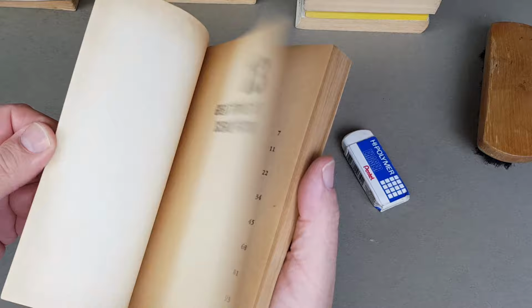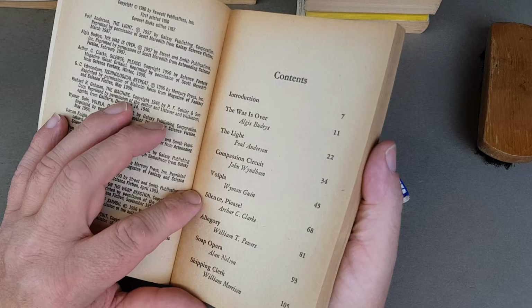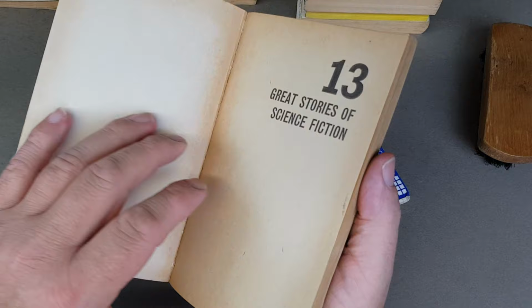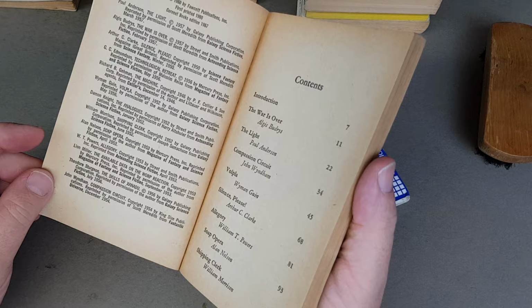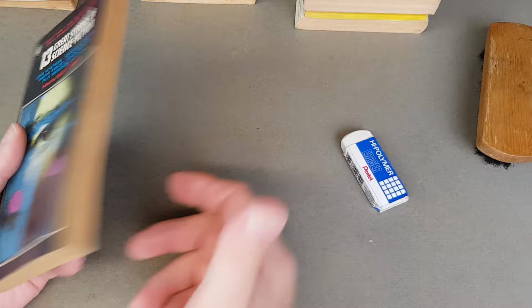This is another little anthology, just needs a bit of a clean. 13 Great Tales of Science Fiction. Got a John Wyndham there, Arthur C. Clarke, Damon Knight, Sturgeon. Some good stuff there, actually. This is a Coronet. Let me see when it was published. 1960. Coronet Books edition, 1967. So this was a Fawcett Gold Medal before it was a Coronet, an early Coronet. Let's start a third pile, because these are all going to be brushed and polished in a minute.